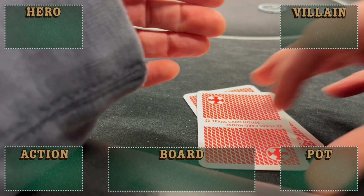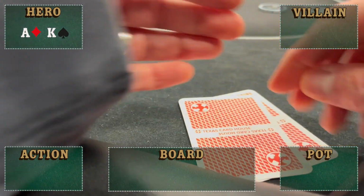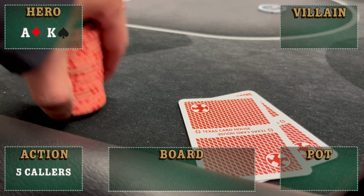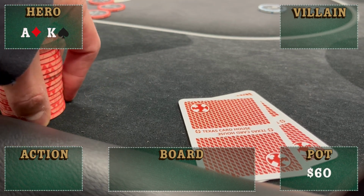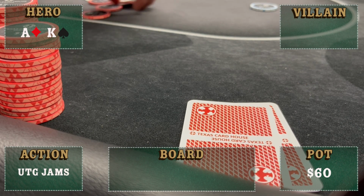Okay folks, this is the very first hand of the night, and boy is there action. I'm sitting down at the table, just now setting up my chips, and I'm looking at a premium, Ace-King offsuit. I'm in under the gun +1. The under the gun limps, of course I'm raising this one up, I raise it to $12. There are then 5 subsequent callers, and it gets back to the under the gun, who limp raises all in for just over $200 effective.